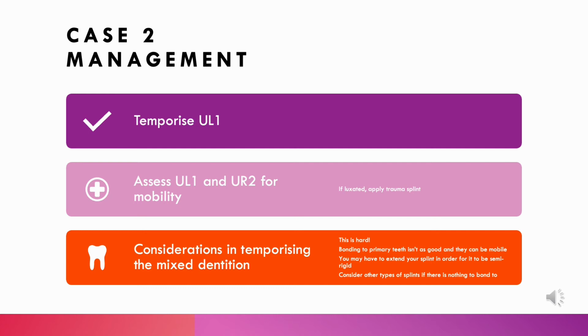And if there's nothing to bond to, consider other types of splints and what might be possible. So in this case, perhaps a pull down splint might work more effectively if they've not got anything to bond to on either side. For this particular child, because she's got an intrusion injury, that might not be the most appropriate because it won't allow the tooth to come down necessarily. So it's on balance based on the benefits of stabilizing the adjacent teeth and how mobile they are.